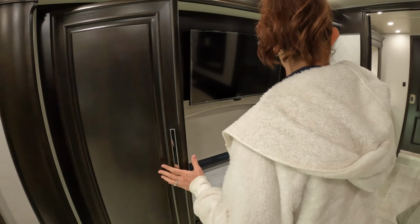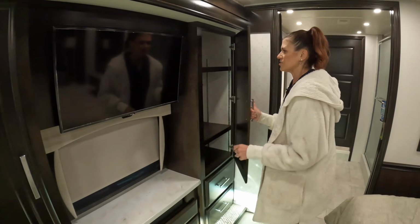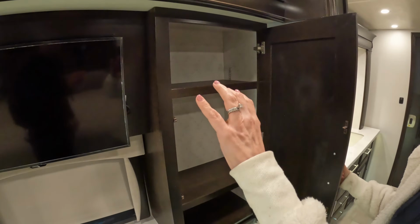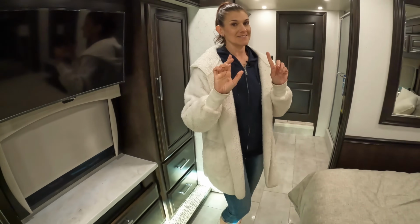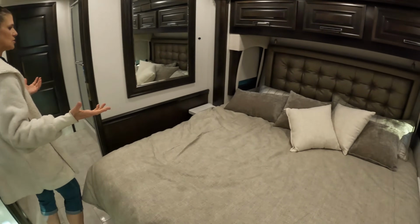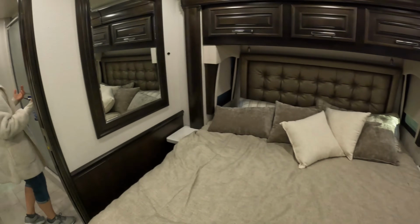I do wish that what they don't have here in these is it's just shelving. They don't have places to hang. But it's going to be in the rear. I'm going to show you what makes up for that. So yeah, this is a gorgeous bedroom, and then you have a large bathroom.